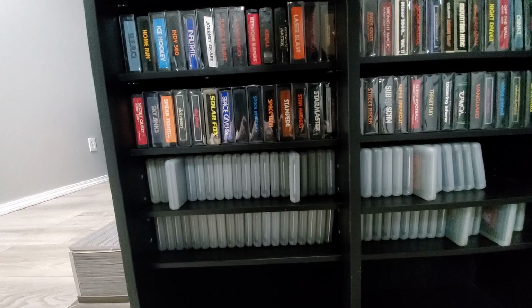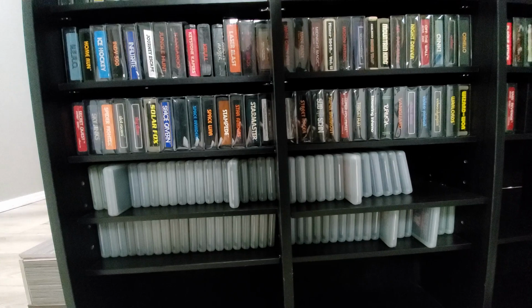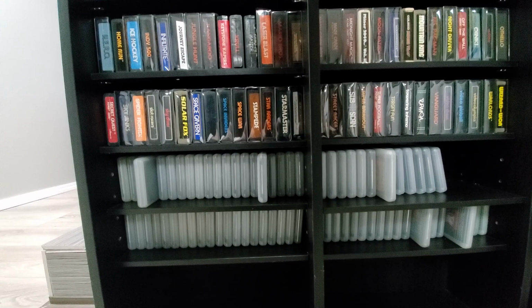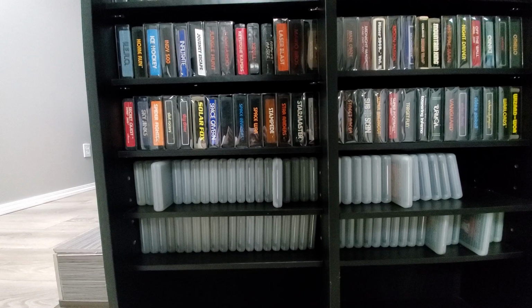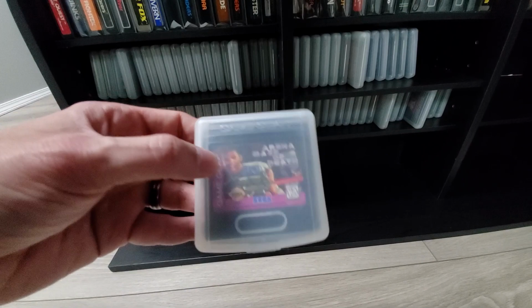If you watched one of my other videos, I mentioned how I picked this up from a girl who was trying to get a complete set, and she needed money, so she sold the set to me and my buddy. I wasn't super into the Game Gear, but I wanted to help her out, and she did have some of the heavy hitters. I pulled some out a little bit beforehand. We have Arena: Maze of Death, which is supposed to be a pretty decent game. It's exclusive to the Game Gear.